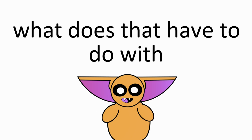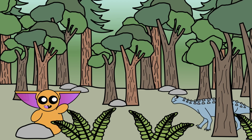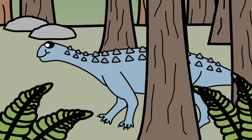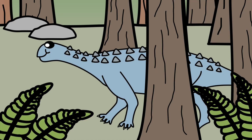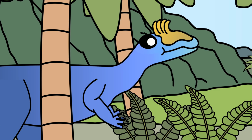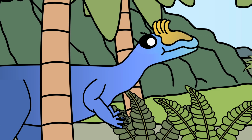What does that have to do with the evolution of dinosaurs? Well, for one, it makes ankylosaur evolution a lot more complex. But it also means that dinosaurs in the southern hemisphere were experiencing different geographical pressures that pushed them in very different directions. For example, our friend Cryolophosaurus. Oh hey there buddy! I was just about to tell everyone about how being in a more isolated environment might have led to you retaining some of your more ancestral traits.